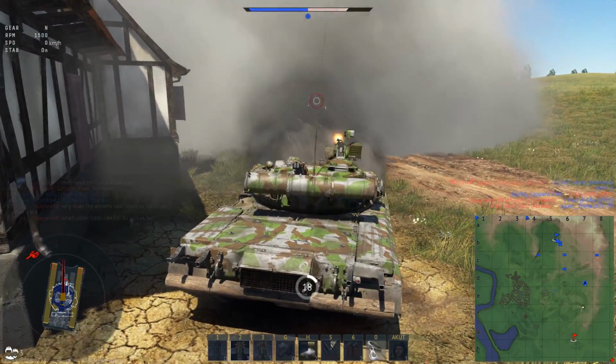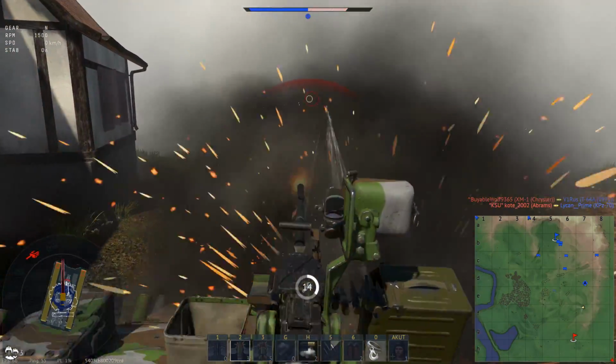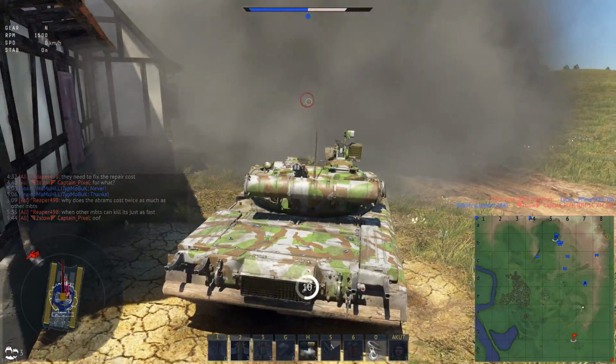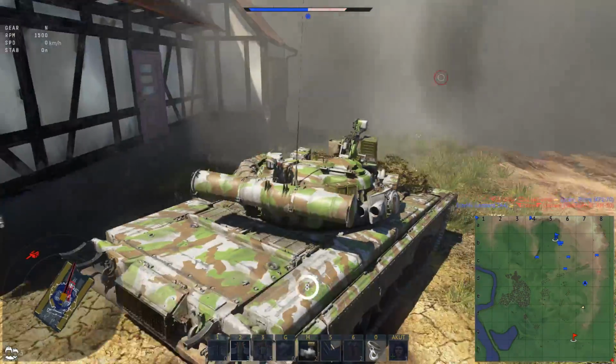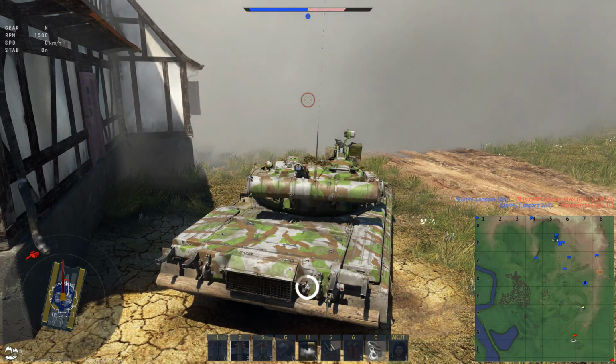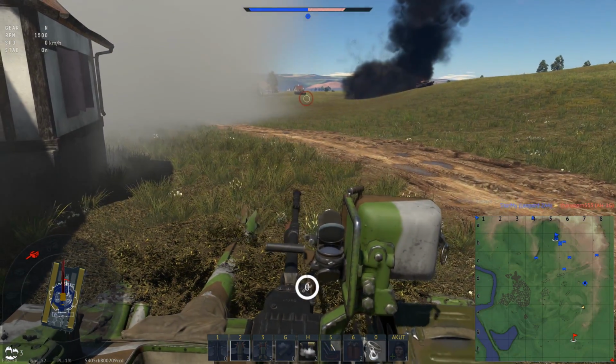I wiggle the turret here, trying to deny him any sort of advantage, and I should actually flip the reload to the ATGM, and I'm out of APFSDS. This is a lesson that I learned. Never take not enough ammunition with you, because if then you have a battle like this, this is the reason why I got killed right here.